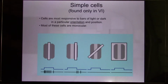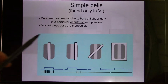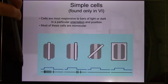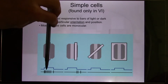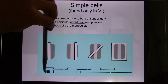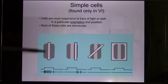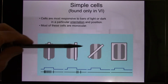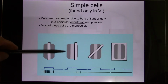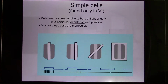of the light bar. Some neurons prefer perpendicular, others prefer 45 degrees, and others prefer 90 degrees. Each one has its own preference. If a neuron prefers the horizontal one, you have to show it the horizontal line, and it will create a lot of action potentials. If you show it the other orientation, it will have no response. If you give it 90 degrees or 45 degrees, it doesn't like it.